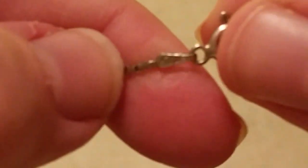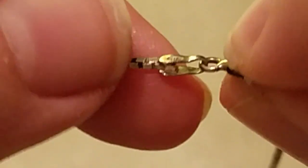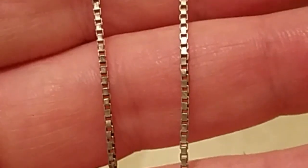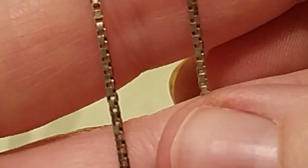And then we just have this chain. Sterling silver chain. Italy on that side. Excuse my finger there. 925 on that side. Is that a box chain? What they call a box chain, isn't it? You can comment down below. I'm pretty sure it's a box chain. Cool. Sterling silver.